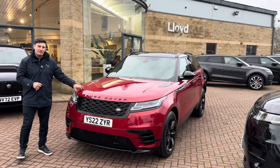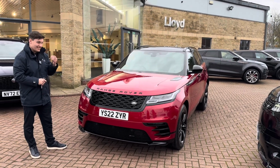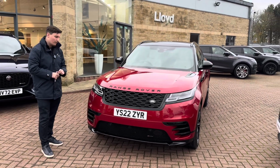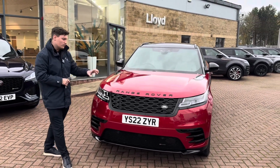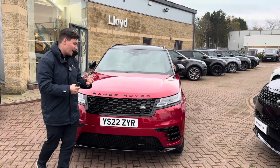My name's Sam. Today we have a stunning example of a Range Rover Velar in stock. This one in particular is a D200 Edition, so it's a limited edition in terms of when they first released this specification of Velar. So we've finished off in Firenze Red. This is one of our metallic colours that we have here at Land Rover, and with the edition, very much a black theme going around the car.